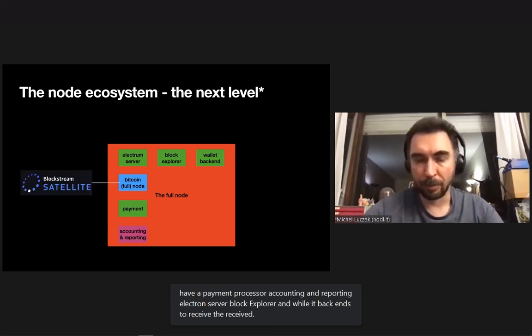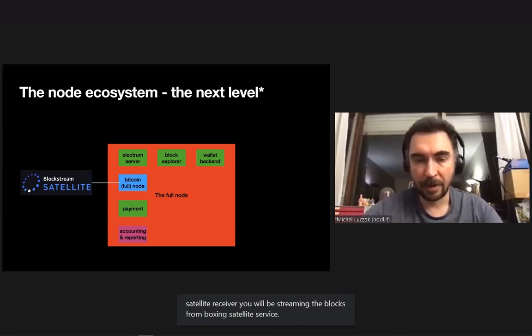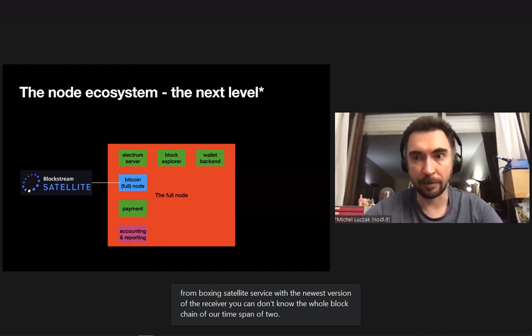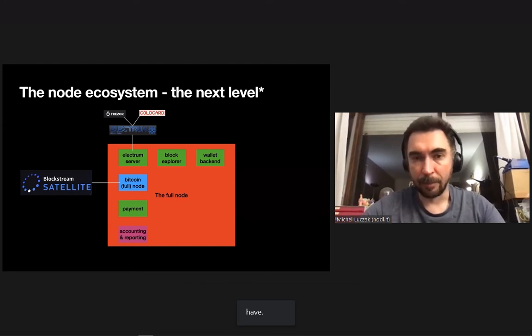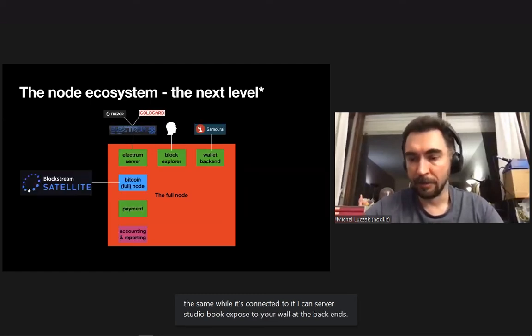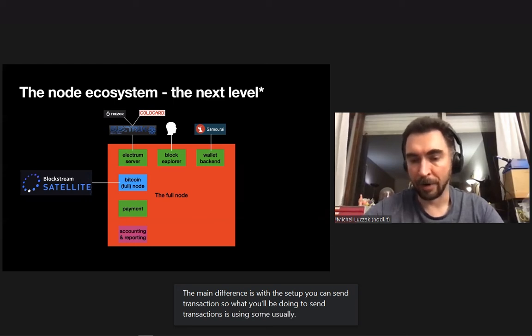To receive the blocks, you will be using a satellite receiver. You will be streaming the blocks from the Blockstream satellite service. With the newest version of the receiver, you can download the whole blockchain over a time span of 2 days, I think, from the Blockstream satellite, and then keep up. You will still have the same wallets connected to your Electrum server, still your Block Explorer, still your wallet backends. The main difference is that with this setup, you can't send transactions. So what you'll be doing to send transactions is using some, usually radio, technology.